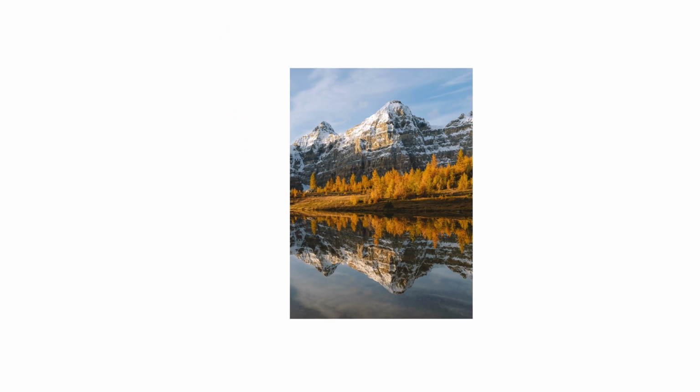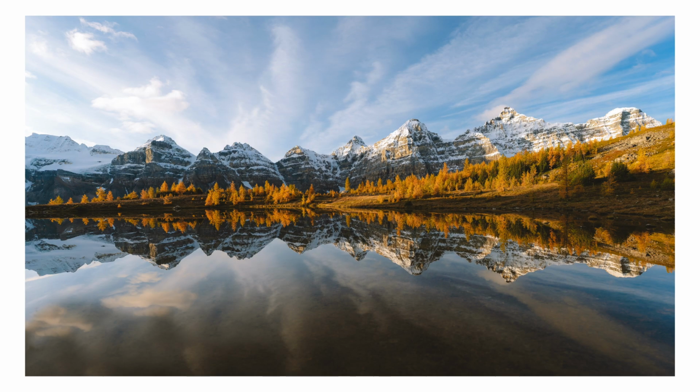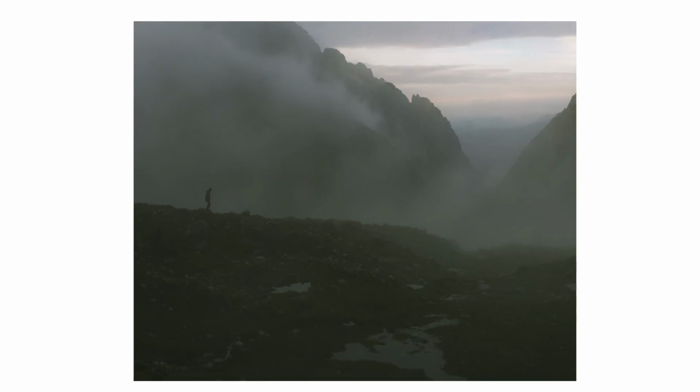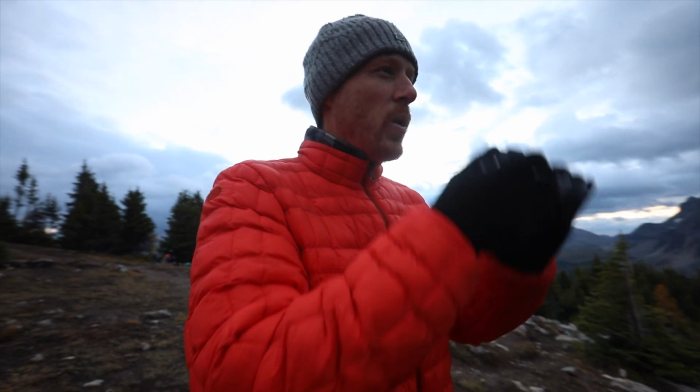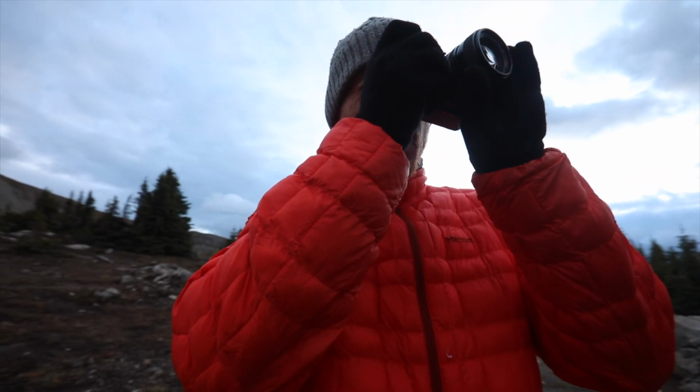Using this technique has really allowed me to get some of my favorite images. When I started stitching photos together, it really feels like you're making a photograph. It really feels special. You're out in the field and you don't know exactly what the image is going to look like until you stitch it all together.